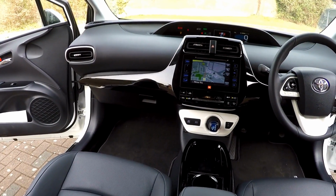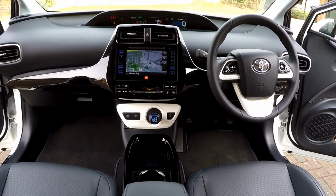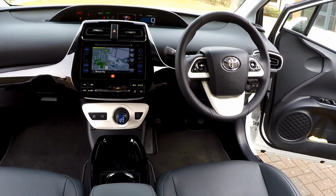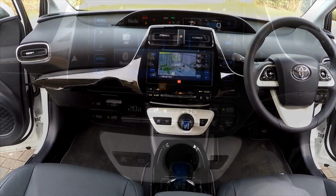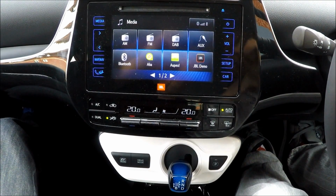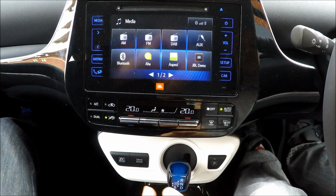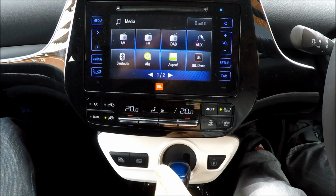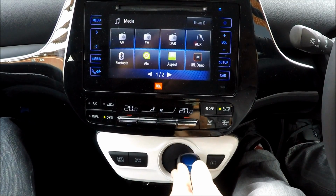The instrument cluster is actually very clean. It's quite simple. It's not overcomplicated. You've got your display on the front here, which tells you all things about what speed you're going, whether you're in eco mode, whether you are in charge mode, what kind of power you're using when you put your foot down. And then you've got this big 7-inch display in front of you, which is 1 inch smaller than the Ioniq version. However, this does have a nice kind of touch screen.